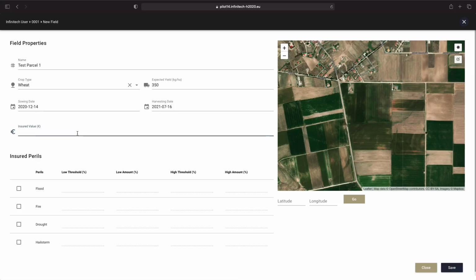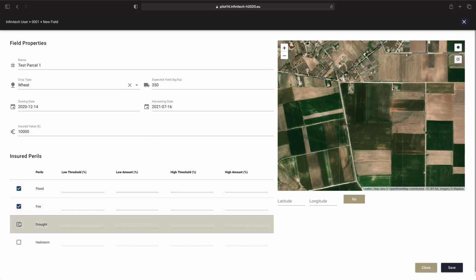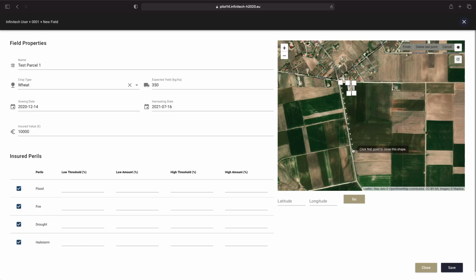The insured value, the maximum amount that this contract is covering. And of course, we select the insured period. We then have to give to the system the boundaries of the parcel so that it starts depicting images and loading the needed information. In that way, we inform the system that this parcel with crop wheat and with this expected yield, with the cultivation period starting on 14th of December until 16th of July, is being insured for those 4 periods under this value.